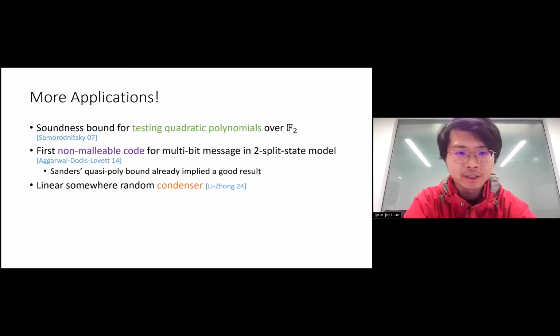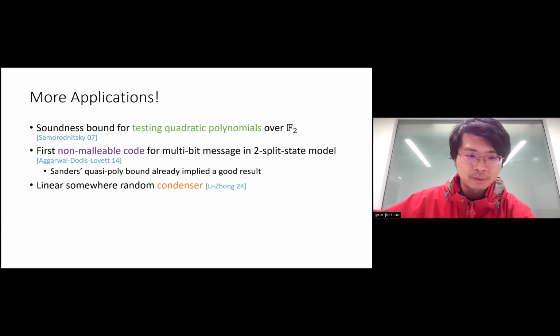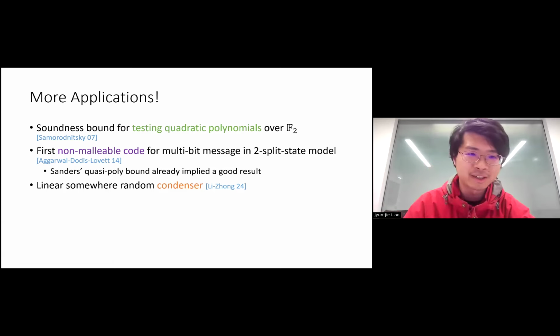And there are many more applications, such as the soundness bound for testing quadratic polynomials. And PFR also implied the first non-malleable code for multi-bit messages in the two-split-state model, which is a nice application in cryptography. And I also want to note that Sanders' quasi-polynomial bound already implies some really good results, and with PFR it doesn't seem to give something better than the current state of the art. And another nice recent application is by Li and Zhong, which is a linear somewhere random condenser, which is a nice object that can be used for extractor constructions. And I'm sure there are many more other applications that I'm not aware of. And I've heard about some exciting applications that are coming up.